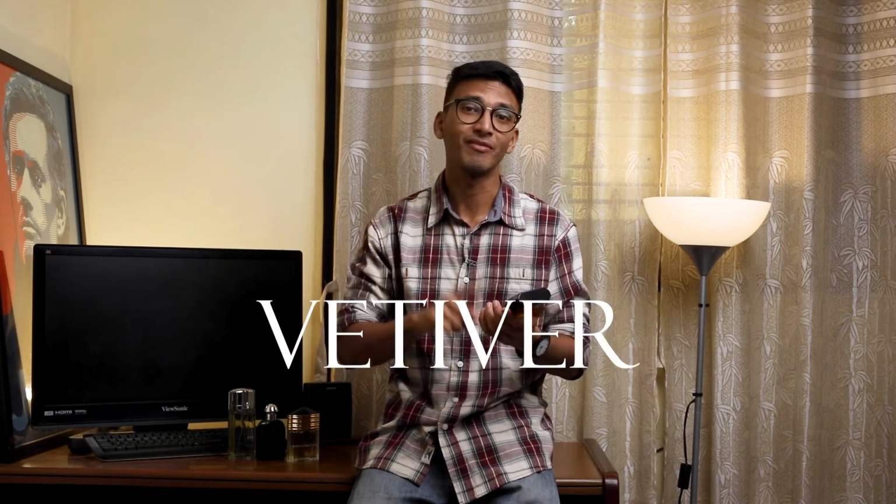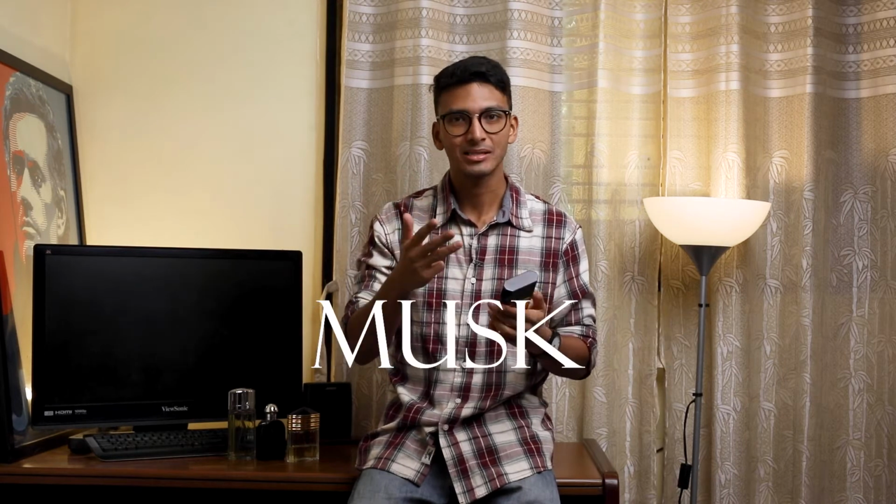This has a very unique anise note in it. Yeah, the spice. It's got vetiver, cardamom, musk. It's got lavender as well. This is really good. Yeah, it may not be my favorite of this entire list, but the dry down is my favorite. Dry down is when the musk comes into play with the cardamom and the anise and the lavender.